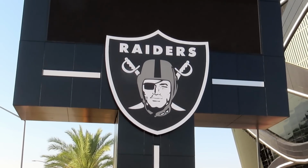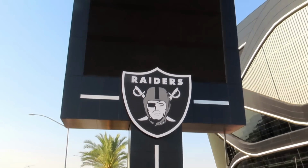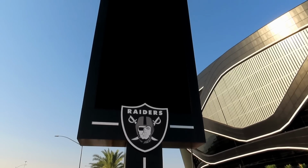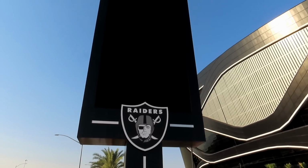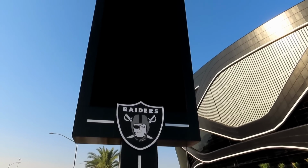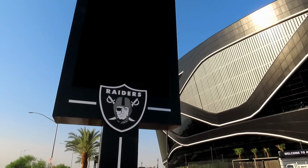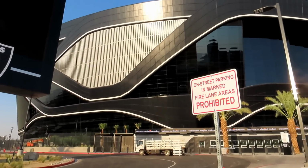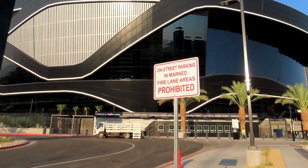Alright, I'm on the east side by the giant Yesco sign. So they still have not tested these out yet, or at least I haven't seen any of the video boards along Dean Martin getting tested yet. So there's the ticket booth.